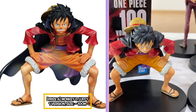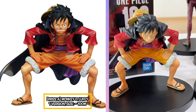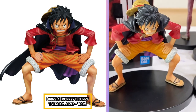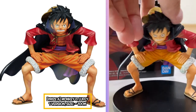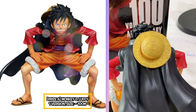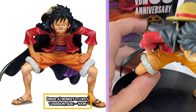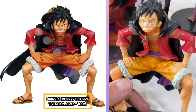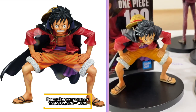Why is he in this position? I guess to complement with the rest of the crew. If he's too tall, maybe the way they put them together, it'll be hard to look nice lah, huh? So let's see his hat. Yep, his hat is okay. Alright, that's Luffy for you.